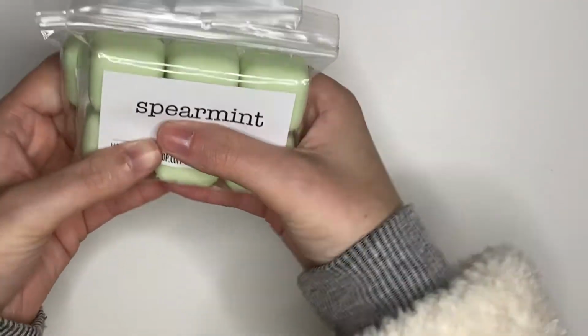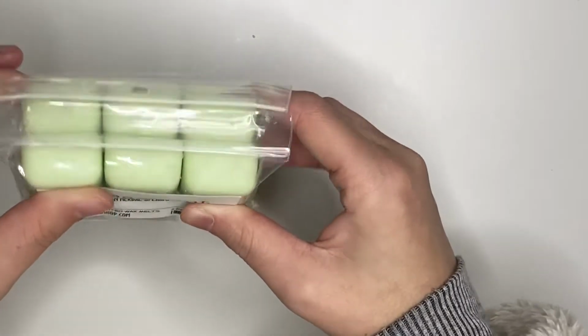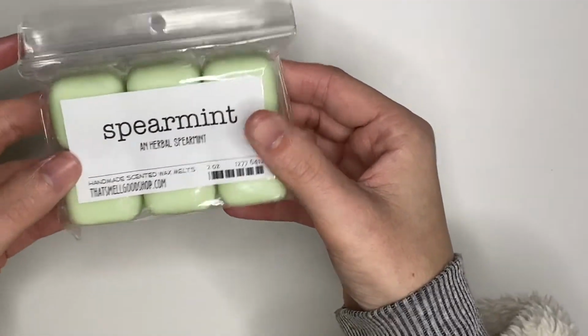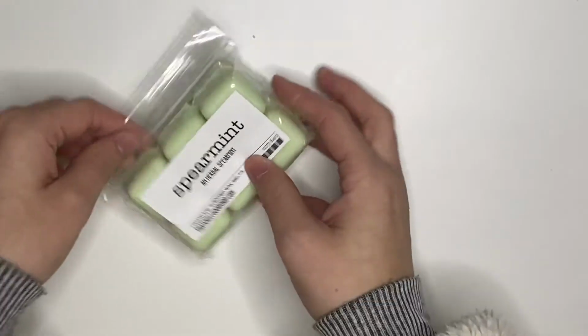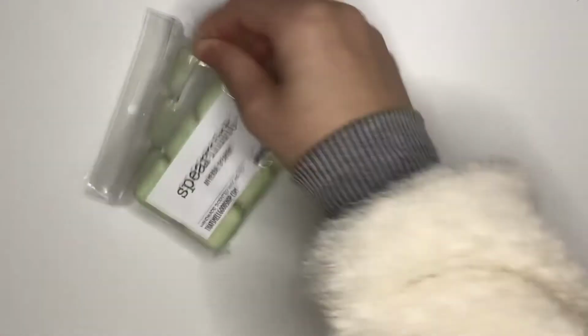I'm gonna get the elephant out of the room, the one flop, which is, I'm gonna hold it like this, spearmint. I bought 2 of them because we love minty scents around here. I expected this to be like spearmint gum. I neglected to read that it is an herbal spearmint. Ugh, and it's horrible. So these I will not be keeping.